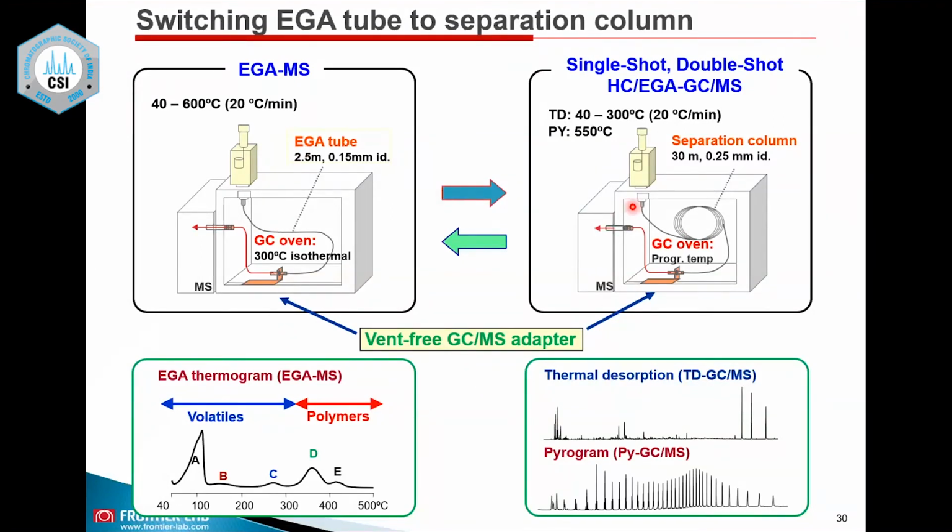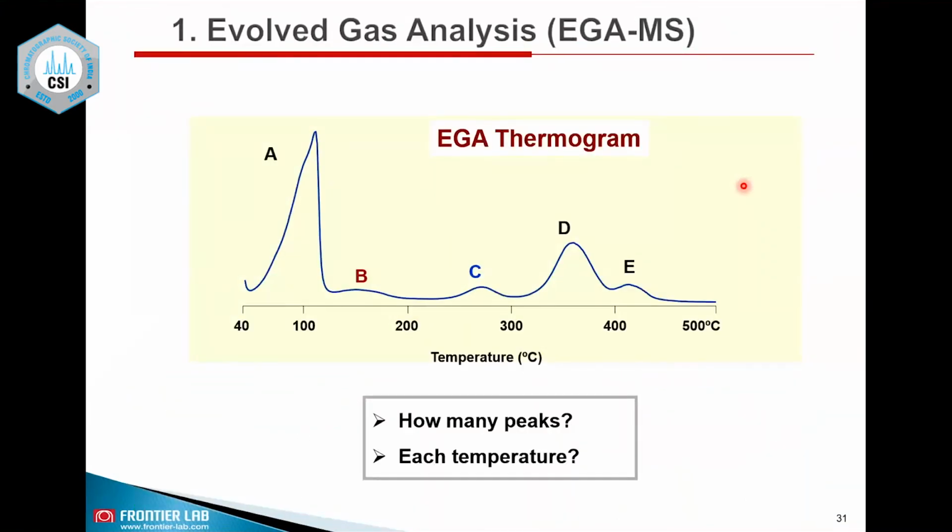The major data output difference is that if you are using EGA, you get only a few peaks because there is no separation through the column. So one peak may have multiple compounds, because this peak represents the temperature characteristics of different compounds that are being evolved together. But if you are using single shot or double shot, you have a larger number of peaks for the same sample, because it is going through a separation process in the GC column. That is the major difference between EGA and Py-GCMS. So let me take you through these four techniques very quickly. Let me start with an example. This is actually a kind of eyeliner.